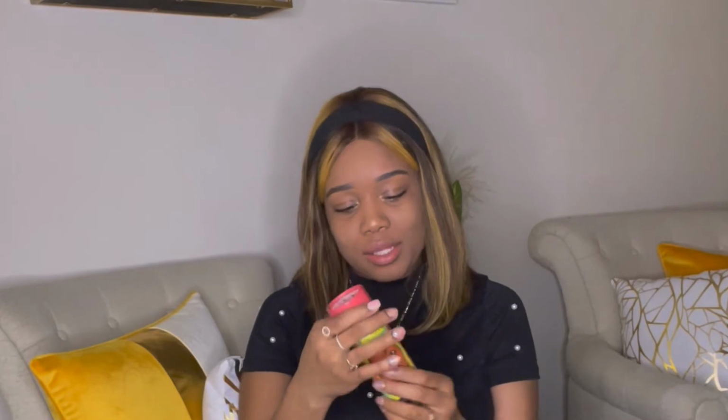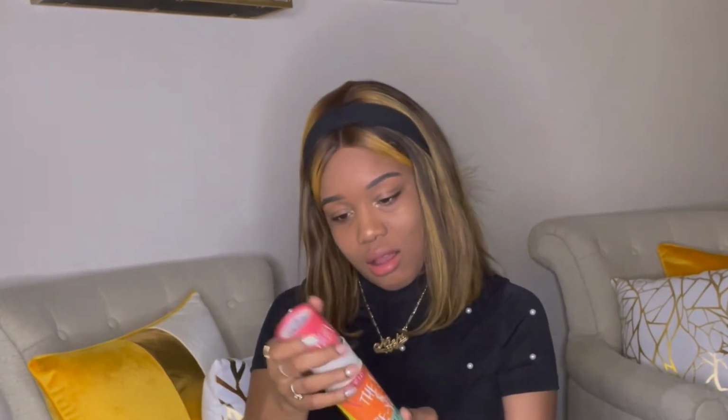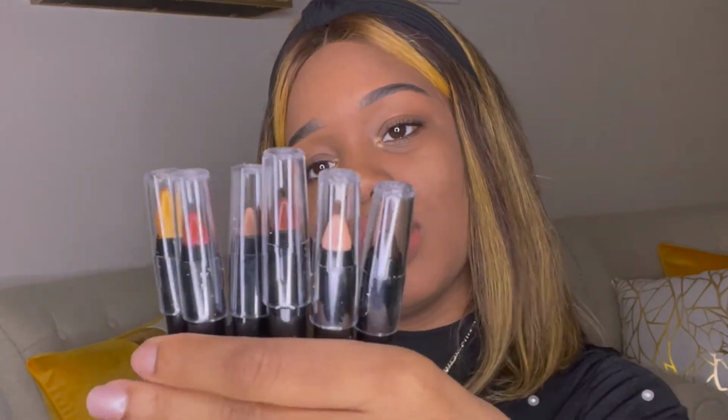Now you get Eyes Brown. What is this? This is a 6-piece eyeshadow pencil set. Oh, so it comes like this in a tube. I want to highlight the artwork on the actual tube. Everything is custom made to the brand and to their concept and culture and theme. And you get 6 eyeshadow pencils, and look at the different colors.